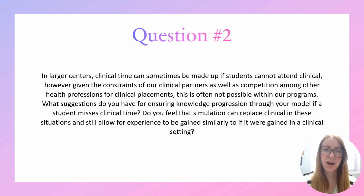What suggestions do you have for ensuring knowledge progression through your model if a student misses clinical time? Do you feel that simulation can replace clinical in these situations and still allow for experience to be gained similarly to if it were gained in a clinical setting?